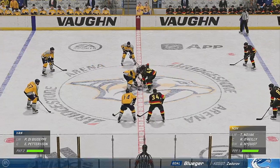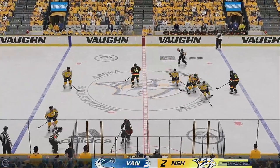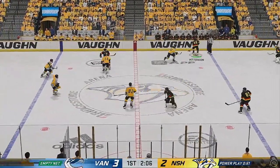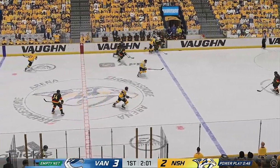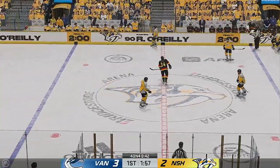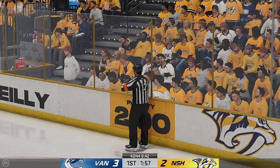Well, I think it's really important because they got momentum right now, more jump to their step, and now they'll want to try and stay aggressive and increase that lead, take the momentum and use it to their advantage. Along the boards, they battle for the puck back and forth. Let's see what the officials are calling.